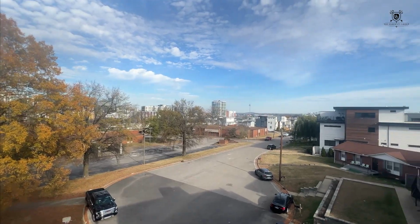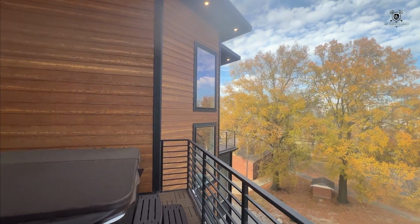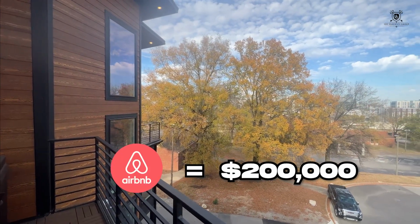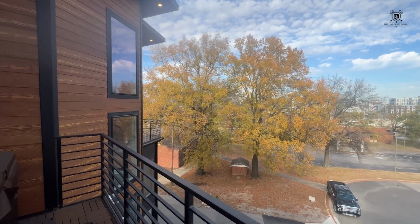Alright, what did you think about the tour of these two homes that you can buy at once? Airbnb one, live in the other. Like I said, that pro forma is around $200,000 a year. So a great location and great opportunity to have an Airbnb here in Nashville, Tennessee.